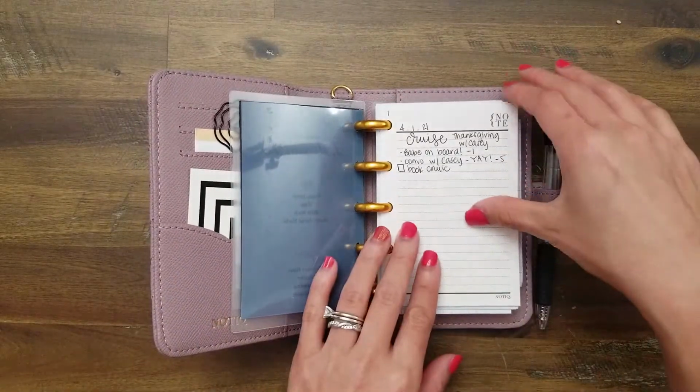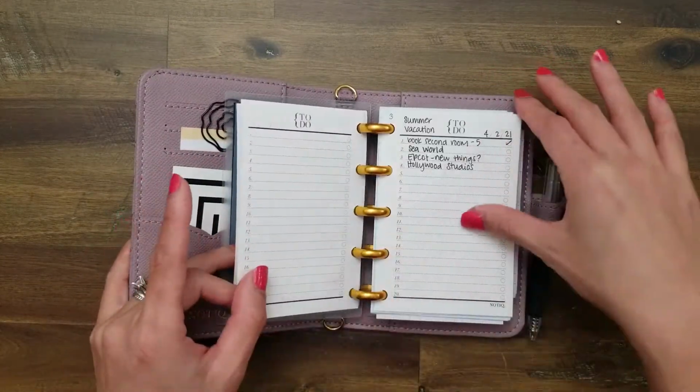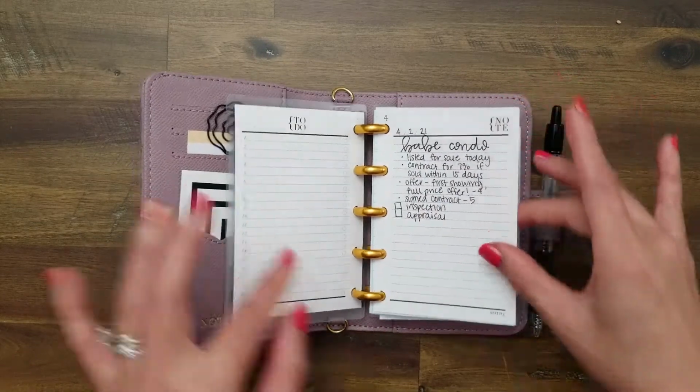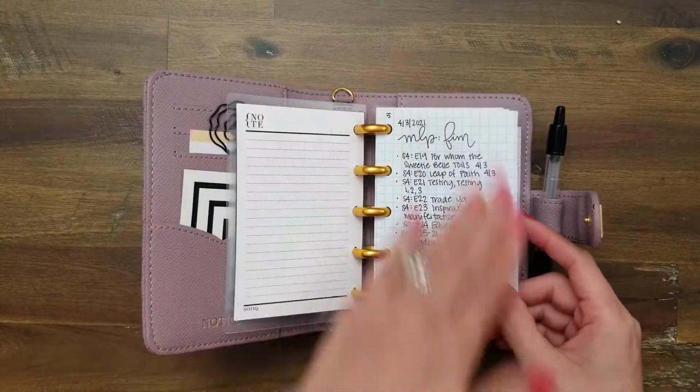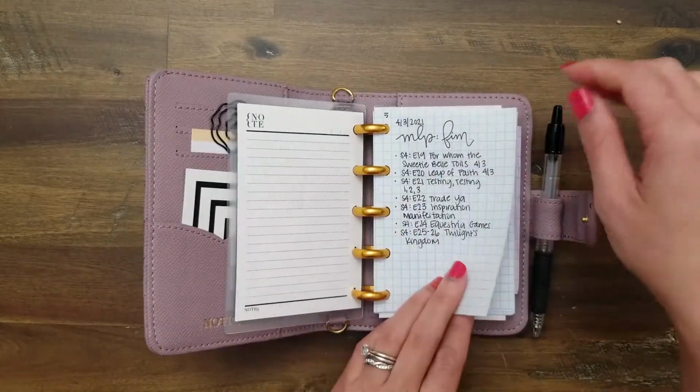So again, this is going to be a fairly quick flip through. I'm not going to show you all of it. It's literally pen to paper for most of this. The first couple of pages I used some of the Notique sheets, and you'll notice I only write on the right hand side here because of the pocket. It's harder for me to write on this side.